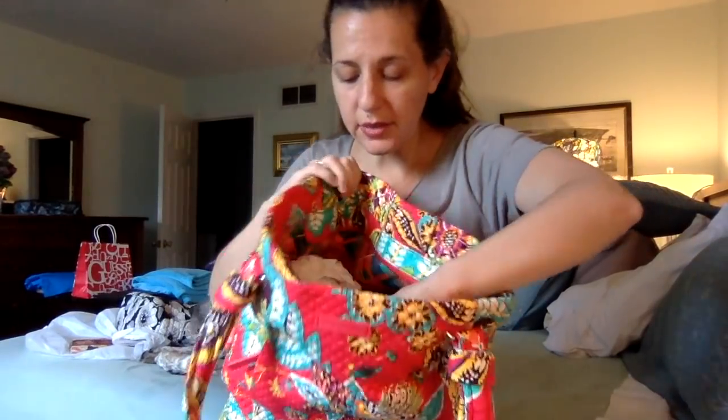Anyway, so I've got just a ton of stuff in here. I mean, I went out with my normal stuff, which is my all-in-one crossbody that I use as a wallet.